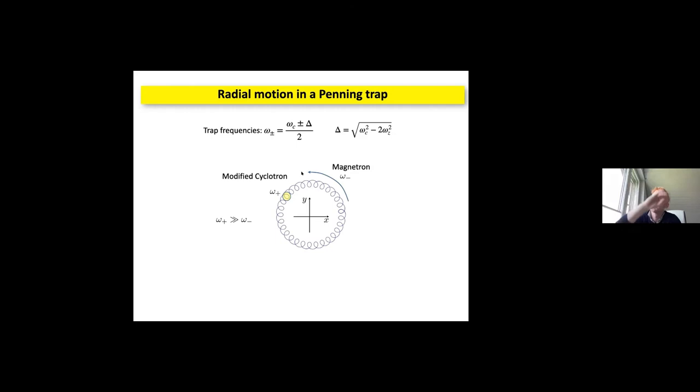And so these are the two characteristic motions in a Penning trap, and they have some reasonably interesting features. The modified cyclotron is actually less interesting in a certain sense. I mean, it's useful, but less interesting. It's just a harmonic oscillator, okay? And if you quantize that, it has energy levels which are just separated by omega plus, essentially, right?